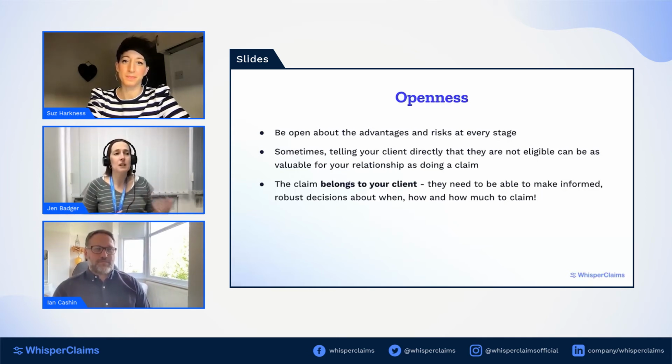And as we've said all the way through, the claim belongs to your client. So they need to be able to make informed decisions about what to do: what to include, whether to even submit it, whether what they have is eligible, how much to claim, everything like that. You need to be giving them the knowledge and being open about the risks, the rewards, and all that kind of thing of making a claim.